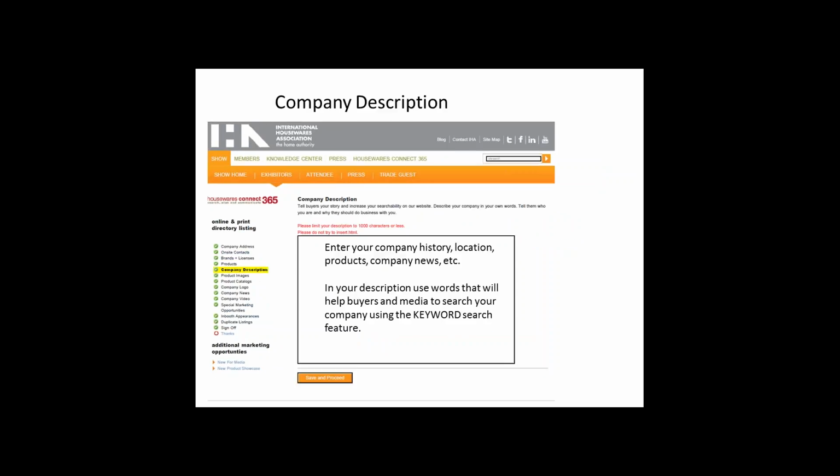Now for the company description, this is where you're going to put your history, your location, products, company news, any anniversaries, celebrities, any acquisitions that you may have gone through. These are going to be keyword searchable. So again, you can list your product brands, licensing, descriptions. You are limited to 1,000 characters, and you are not limited in the creativity that you can use.